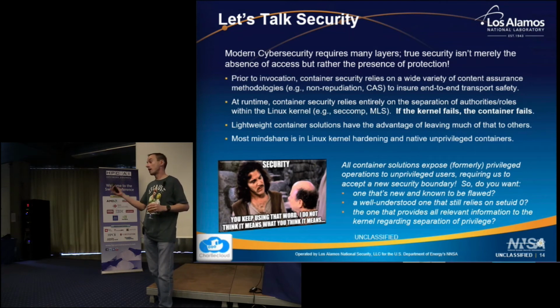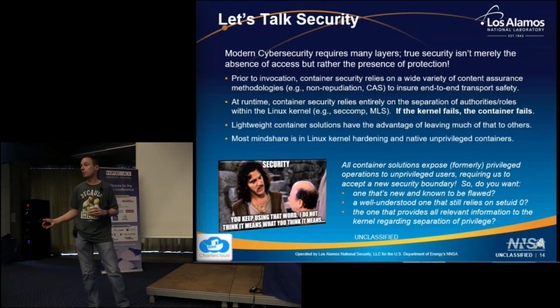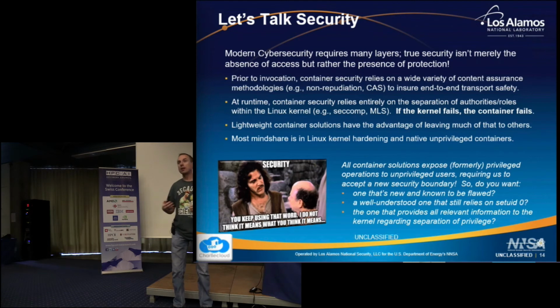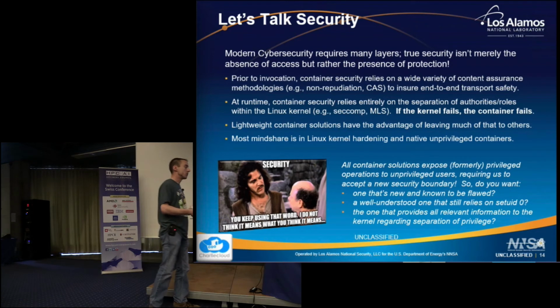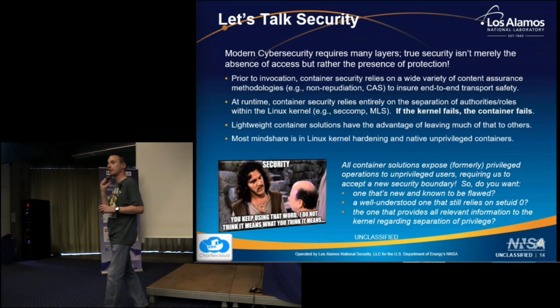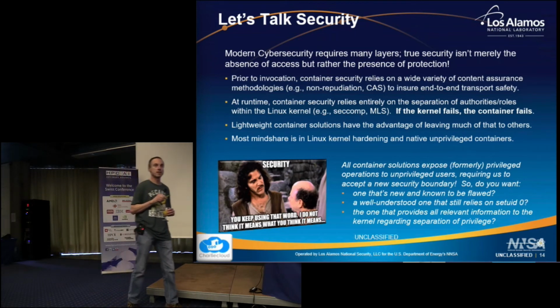Do you want to rely on a solution that has known security issues and doesn't maintain that security boundary? Do you want to pick something that uses a well-understood but problematic security boundary and has to be run setuid root? Or do you want to pick a solution that makes sure that the kernel itself, the security boundary that you've already accepted in order to run Linux, has all the information necessary to determine who has what privilege and make the appropriate decision? That's what user namespaces gives you.